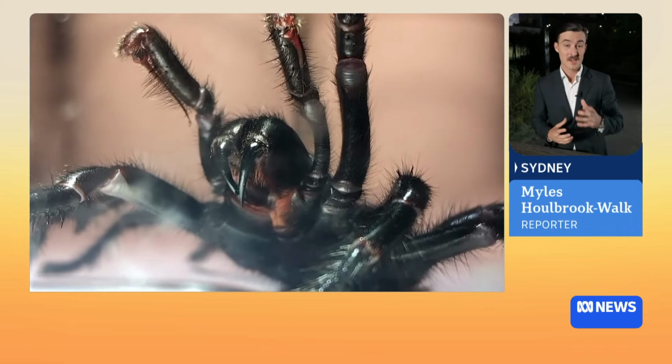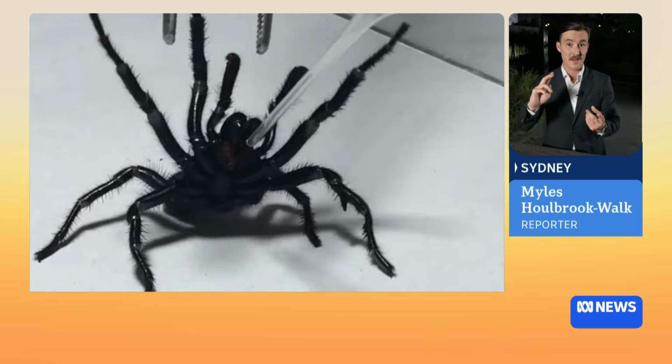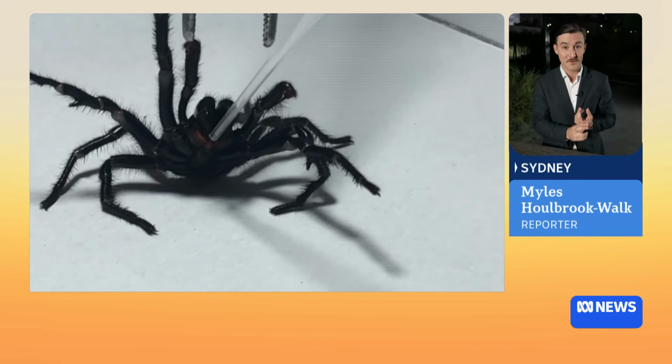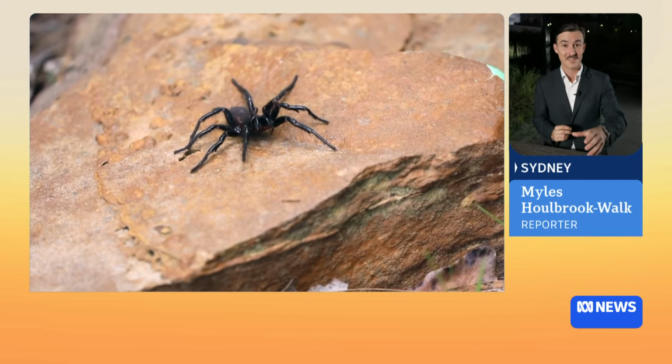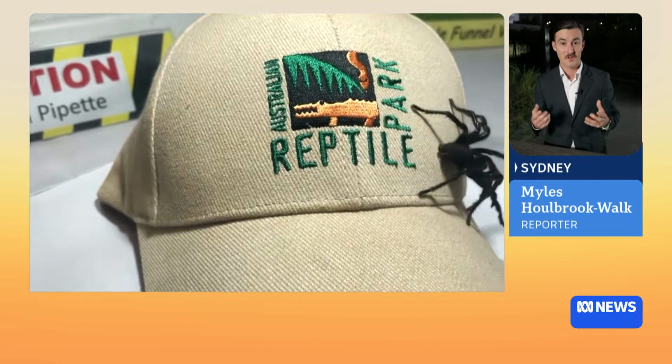Well, James, it's due to the fact that in autumn, with wetter and more humid conditions, male funnel web spiders in particular really do love to get around and move about in that period. They look for gardened or sheltered areas. And so there are a few tips that the Australian Reptile Park is telling everybody. Make sure you check your shoes before you put them on. If you're walking anywhere at night time, make sure you've got some enclosed footwear on, because that's going to put you in good stead.